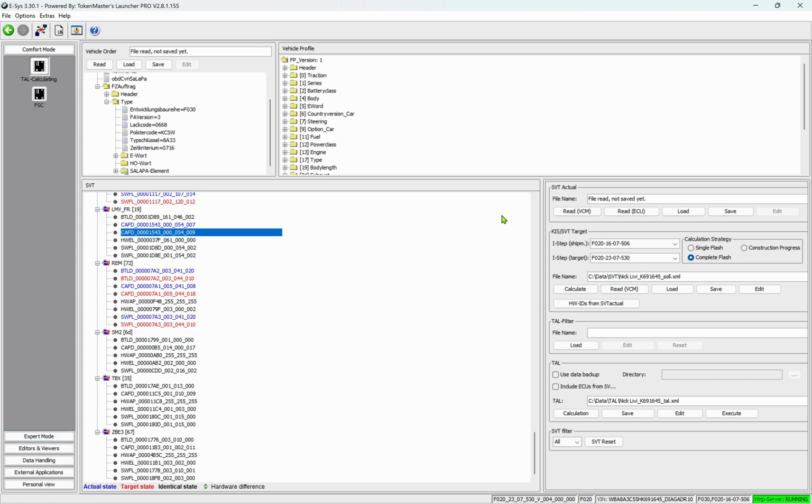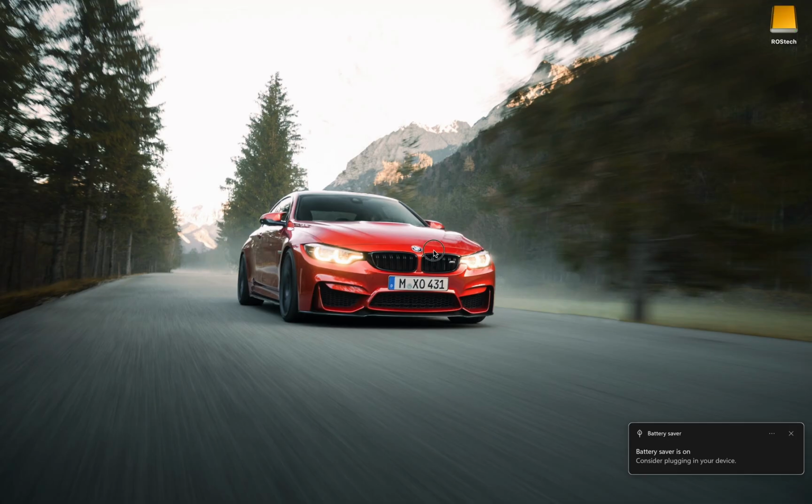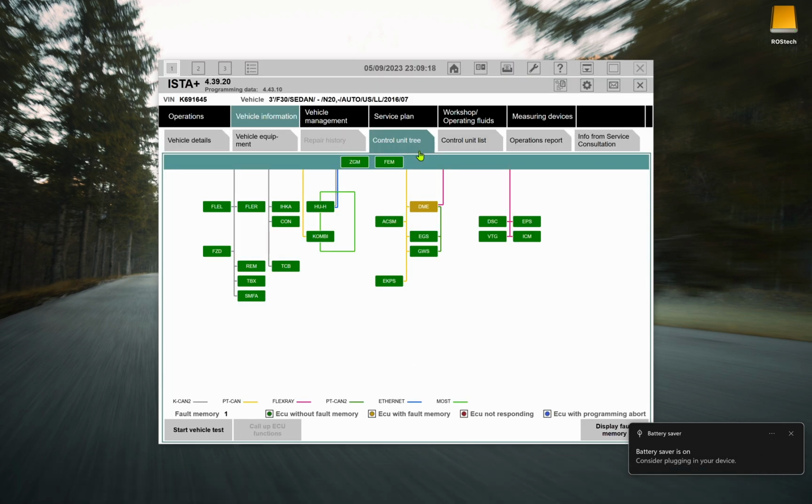So here we go back, read out the ECU, and we see that the LMV is updated, SM2 is updated, touch box is good, and so on and so forth. HVAC is good, ICM is good, and our battery saver is on, so we need to get some charge.